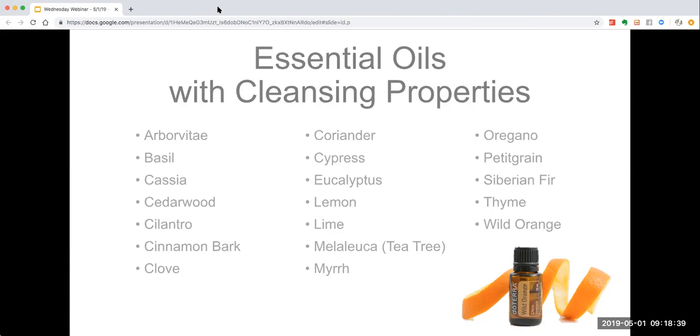Citrus Bliss. We now have Tangerine. Oh, yeah. Is bergamot on here? Bergamot's not on here, but it's another citrus oil. Citrus oils all have really great cleansing properties to them. And lemongrass. Lemongrass is actually one of my favorites.